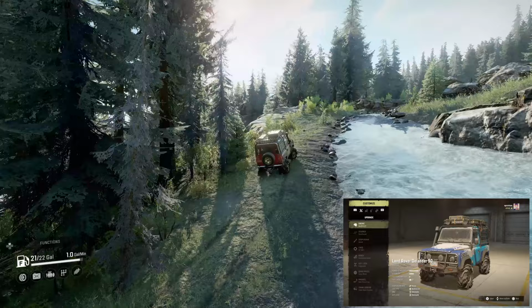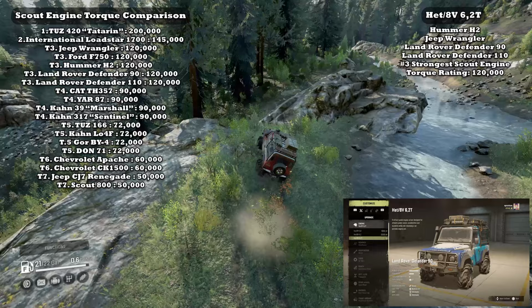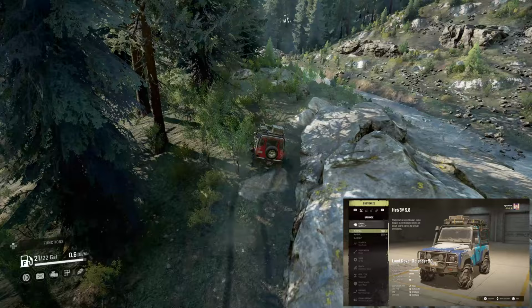The Land Rover Defender 90 has the Het 8V62 Tango engine. This actually boasts 120,000 torque rating. It is the same amount of torque rating as the big engine in the Ford F750, so you have a ton of power here. Even with all these lesser engines, as you can see, the S Plus is just stuck right there to that little bar. So you're never gonna have any type of power issues.